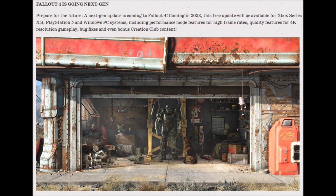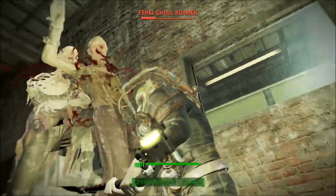The update that we have for Fallout 4 is that it's finally getting a next-gen version or update. We'll read this really quickly and then we'll talk about it. It says, prepare for the future. A next-gen update is coming to Fallout 4. Coming in 2023, this free update will be available for Xbox Series X and S, PlayStation 5 and Windows PC systems, including performance mode features for high frame rates, quality features for 4K resolution gaming, bug fixes, and even bonus Creation Club content.